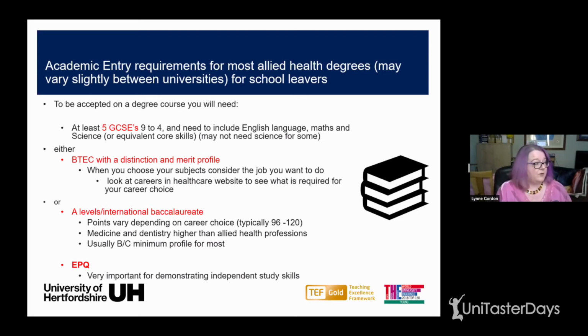So you are going to have to do quite a bit of research. Now, the extended projects there, we count the points in our program for that. Some universities might not, but what that particular qualification shows me is that somebody is able to go away and do independent research. It extends your cognitive skills, and it's just an added extra that I really like to see if people can fit that into their study schedule. So it's well worth doing.